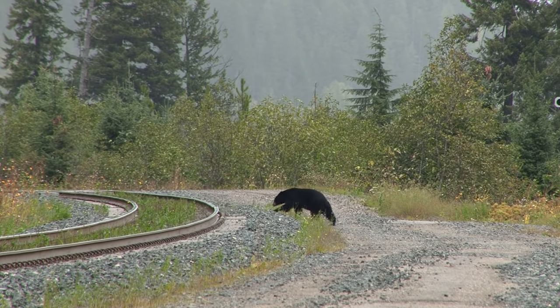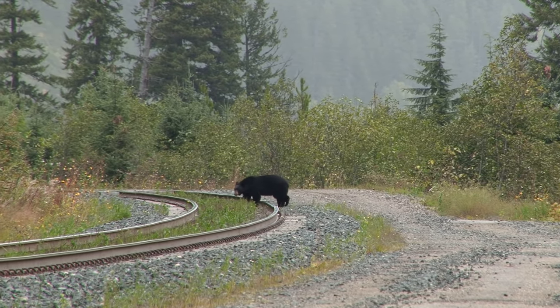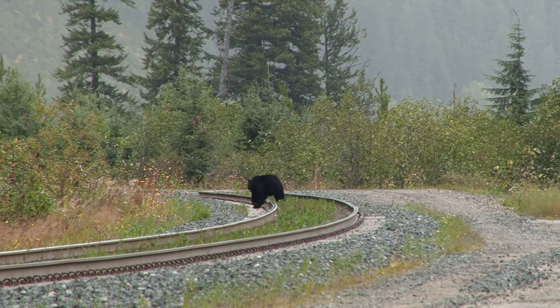The bear doesn't seem to be bothered by the sounds of the tunnel, and we suspect that he spends a lot of time in the area. We are actually set up right where he was just a few minutes earlier.